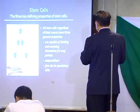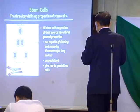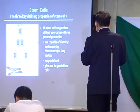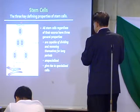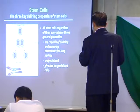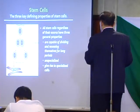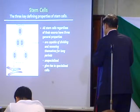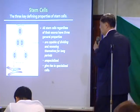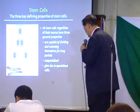All stem cells, regardless of their source, have three general properties. Self-renewal: capable of dividing and renewing themselves for long periods. Stem cells can keep on dividing. Unspecialized, they have nothing to do, just like a baby, and they give rise to specialized cells. Here is a master cell. That is the stem cell.